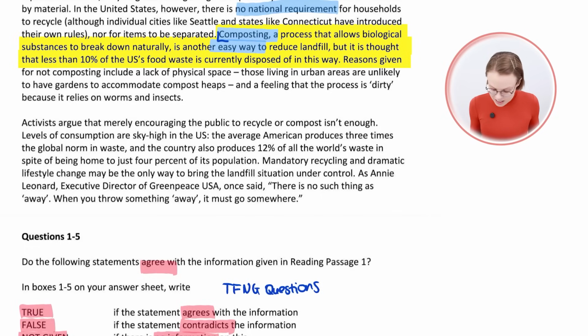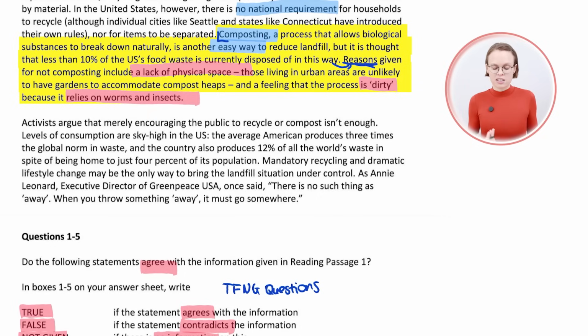So why is that? And now the passage tells us why. Reasons given for not composting include a lack of physical space. Those living in urban areas are unlikely to have gardens to accommodate compost heaps, and a feeling that the process is dirty because it relies on worms and insects. So the passage says that the reasons for not composting include a lack of physical space and the feeling that the process is dirty. It doesn't say that the process is too difficult.